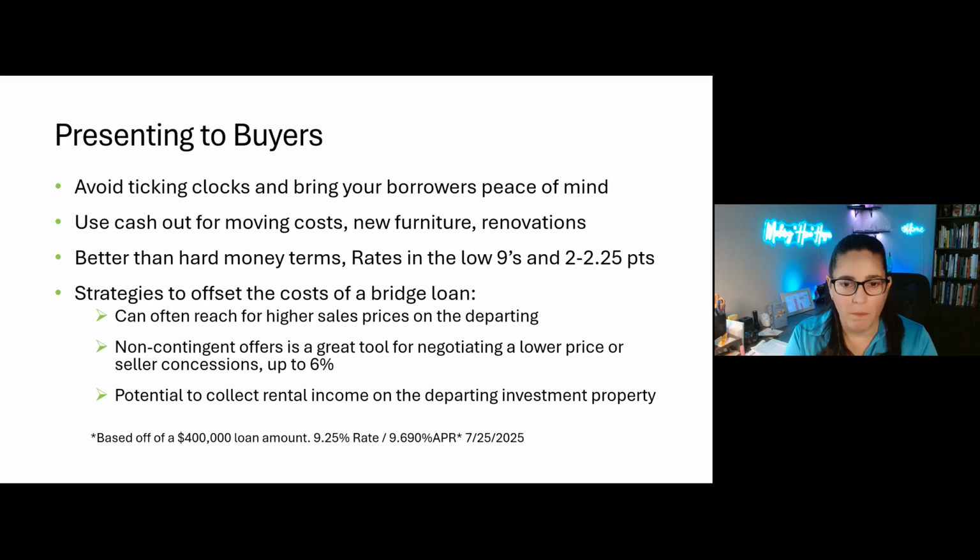These loans, he told us on Friday that the rates are in the low nines, and it's about 2 to 2.5 points cost. So it's not free money. They are paying some points up front, and the rate is higher than they were to take a regular cash out loan on a primary residence. But we've got to sell this to them in perspective. How bad do they need to move? Can they move? Can they get the house they want? And let them kind of weigh their own options.